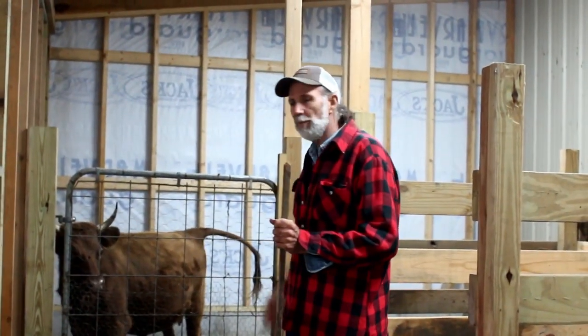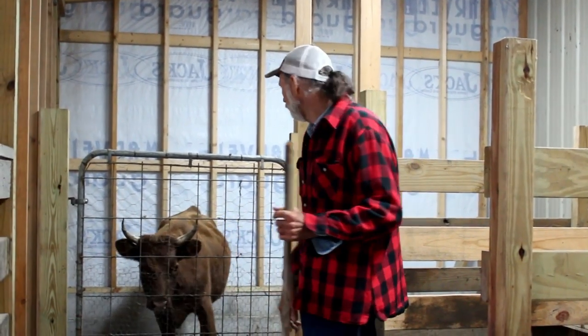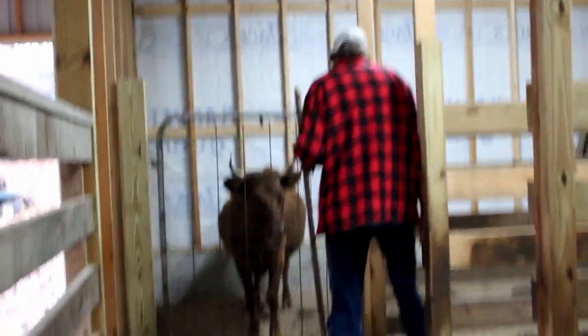We have a stanchion in place over here we were going to use her in to milk her and all that. I don't think we're going to do that because it's just too tight of an area right now. And plus the calf would be in here with all the other cows. So we want to move her to the other side of the barn where she's by herself and she can take better care of her calf. And we're going to see how that works. So we're going to give it a little bit of a shot.